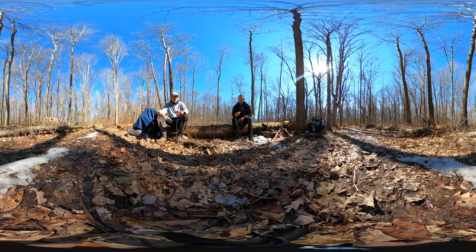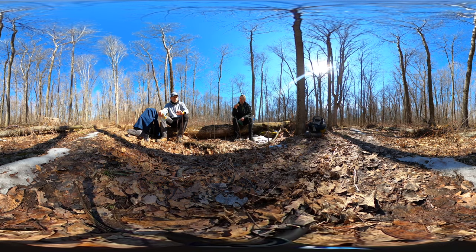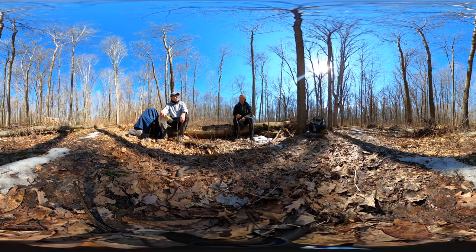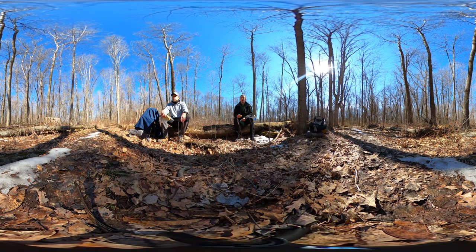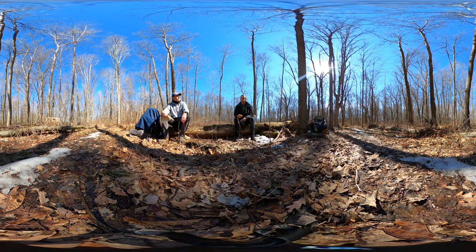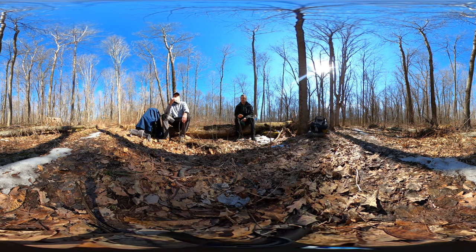We are about halfway point for our hike today. It's a nice trail. The pine forests are thick and beautiful. This is a regular forest. So far, so good.